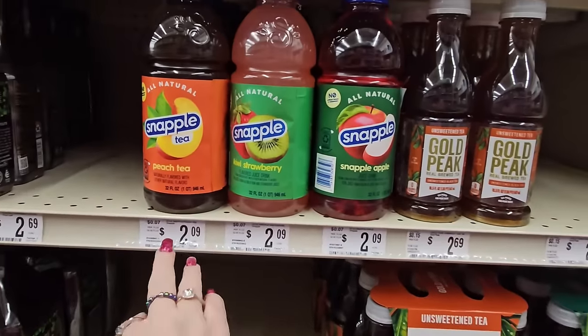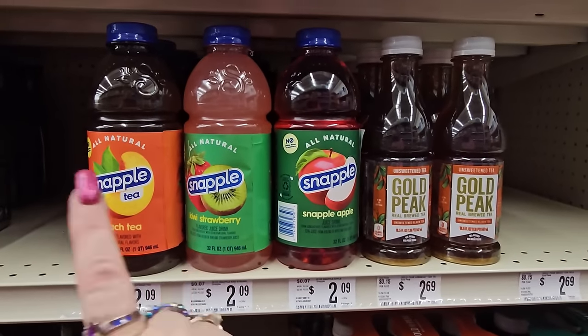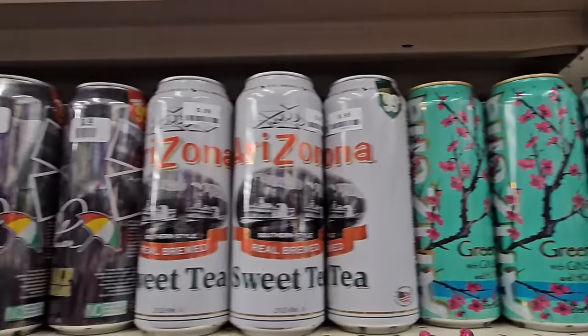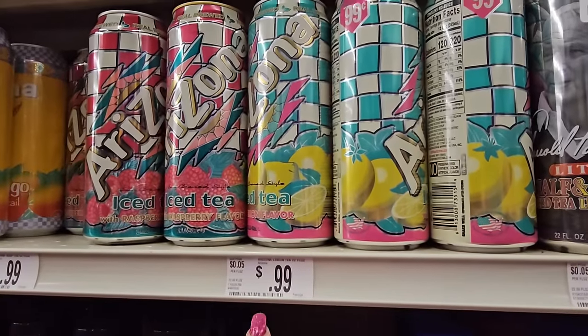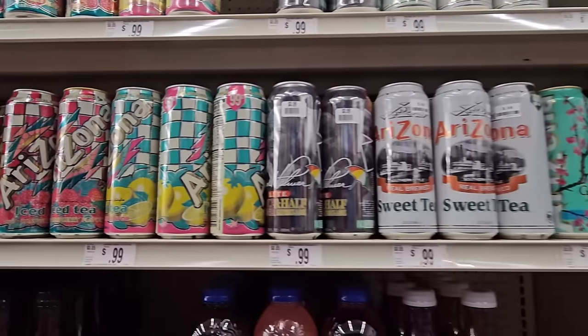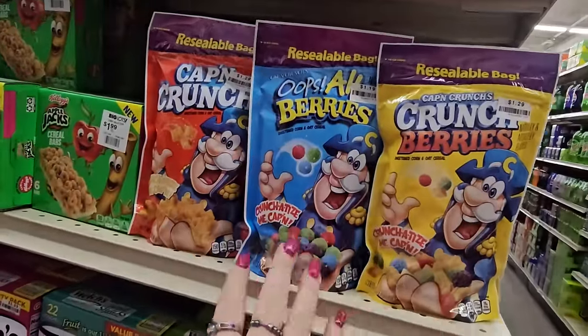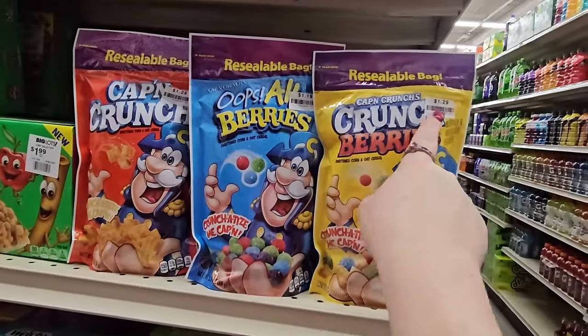We got the Snapples here for $2.09, and I think they're going to start selling this at Dollar Tree. They also sell some of these Arizona teas at Dollar Tree, and they're 99 cents here. So again, we're playing that a few pennies up or down. We see these at Dollar Tree, right? I just looked at these last night. $1.29 here.